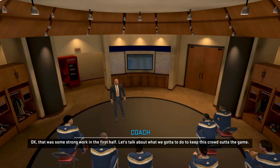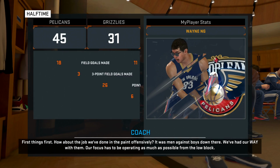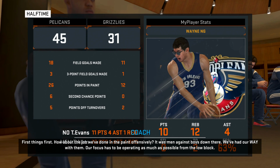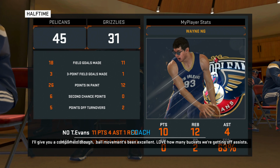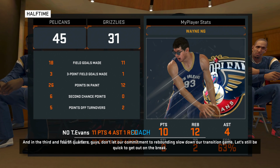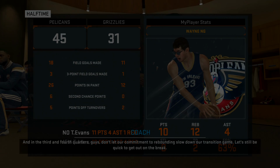Okay, that was some strong work in the first half. Let's talk about what we got to do to keep this crowd out of the game. First things first, how about the job we've done in the paint offensive? It was men against boys down there. We've had our way with them. Our focus has to be operating as much as possible from the low block. I'll give you a compliment though. The ball movement's been excellent. Love how many buckets we're getting off assists. And in the third and fourth quarters, guys, don't let our commitment to rebounding slow down our transition game. Let's still be quick to get out on the break.